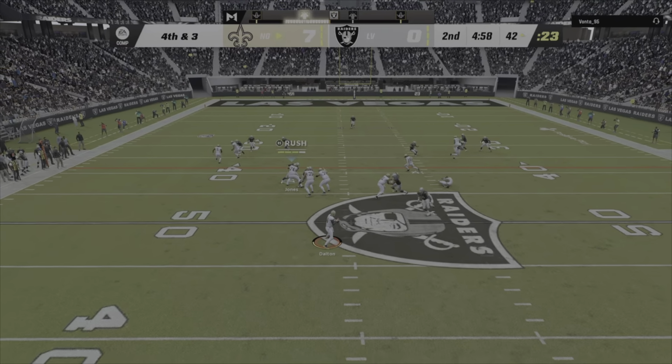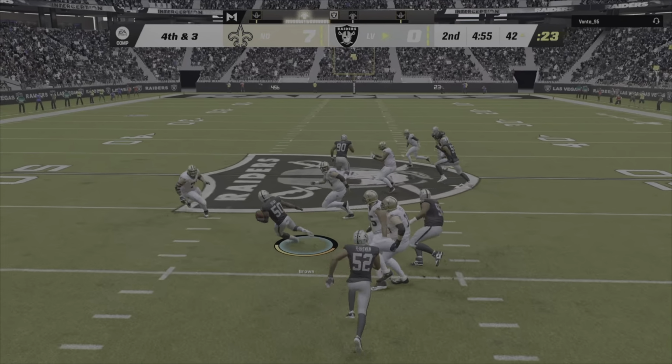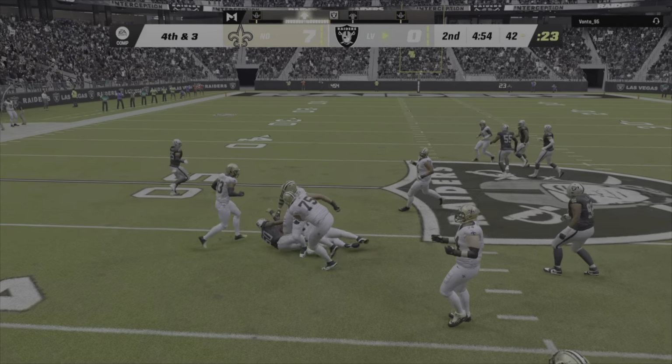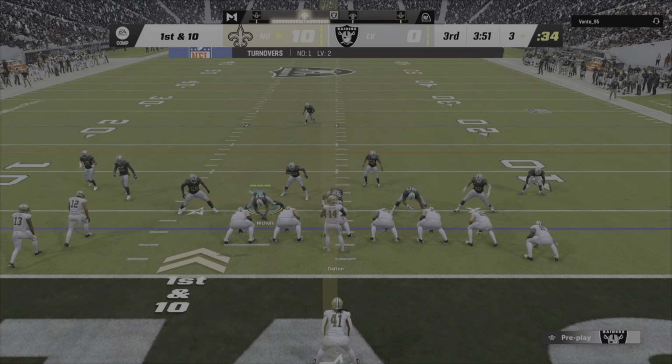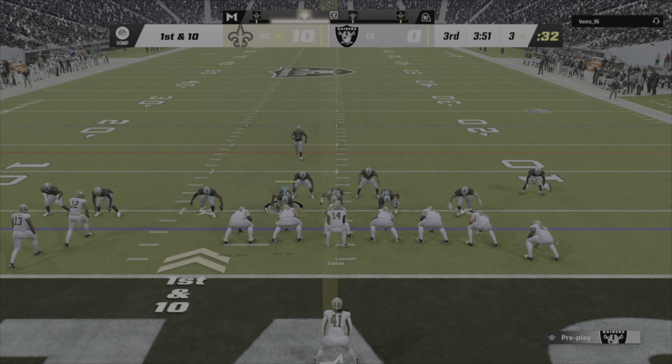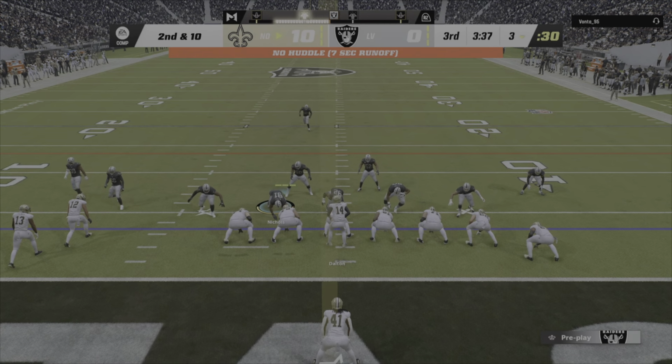Fourth down, Dalton wants to throw. Oh, he tries to force it in, and it's intercepted. Picked off by Jayon Brown. And the Raiders, points of emphasis. Their first drive ends with an interception. Absolutely aggravating if you're a head coach because you spent all that time going through every situation possible, and instead it ends in a turnover.